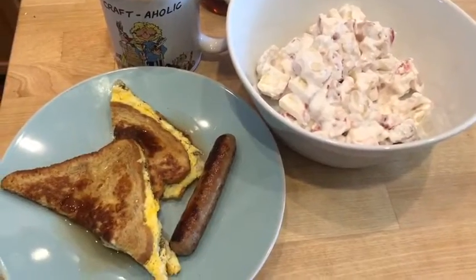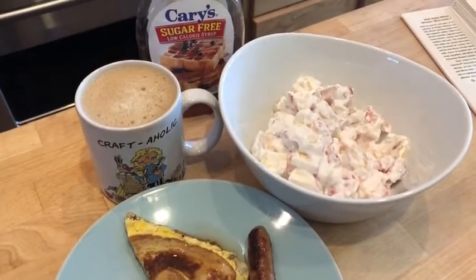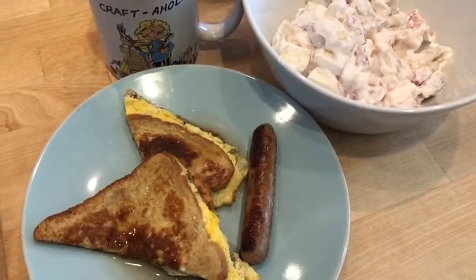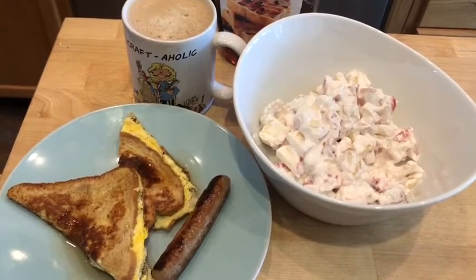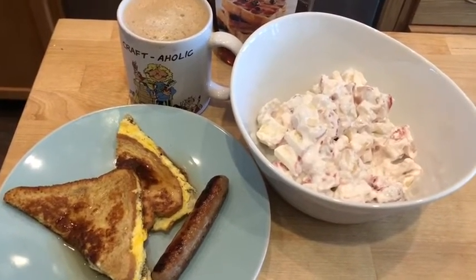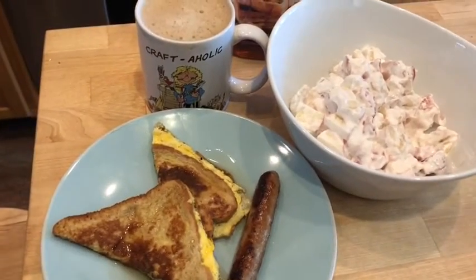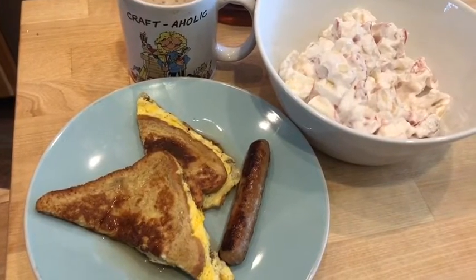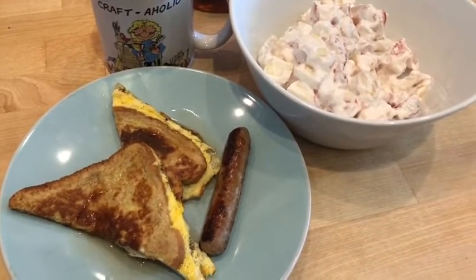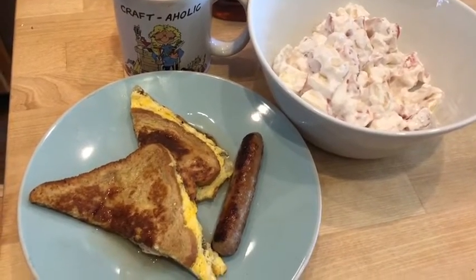Now, that's not all I had for breakfast. I also had some French toast with some sugar-free syrup and 1 regular pork sausage and some coffee. Totally, my breakfast is 7 points. I made this French toast with Dave's Killer Bread, white bread done right, and then 1 egg, and then of course that sausage is Fall's brand from Walmart.